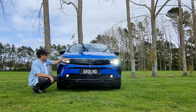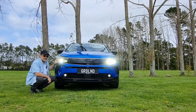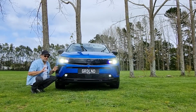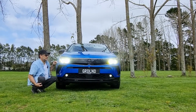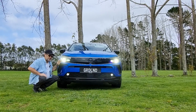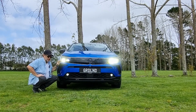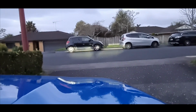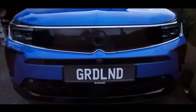Up front here we got the daytime running lights. Got these IntelliLux pixel LED headlights. Fantastic little headlights. They brighten up everything that you want, and they dull out other things. They work exceptionally well. And when you unlock the car at night especially, or in the morning going to work, you unlock the car and they do this little dance. They go doo doo doo doo. Really cool to watch. Awesome little LED fog lights down here as well.